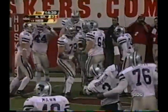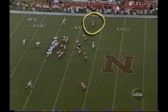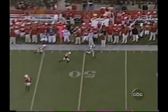And now K-State has a chokehold on the Cornhuskers. They've thrown three hitches out here during the game coming down. Each time the corners come closer and closer. Now it's a hitch and go. Perfect.